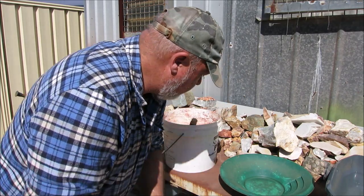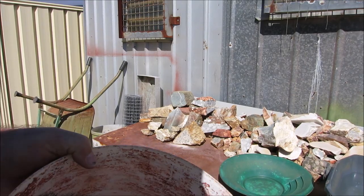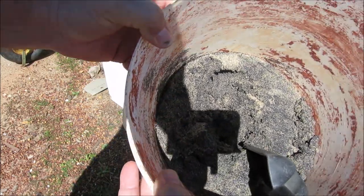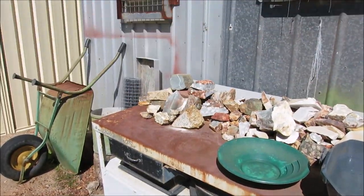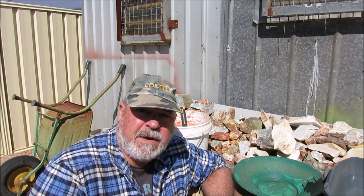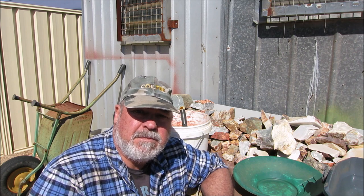Yeah, so what I've done, I'll just show you the sand. I'll just give you a peep in the bucket. I've got all this black sand. Now, I read an article on gold being discovered in the black beach sand around Cape Naturaliste. And Cape Naturaliste is near this Yallingup Beach where I got this sand from.